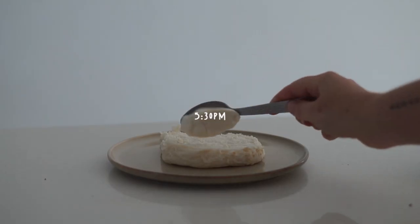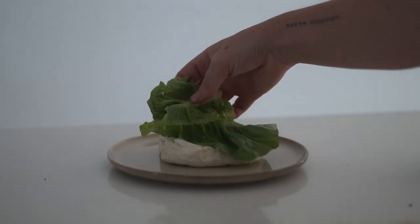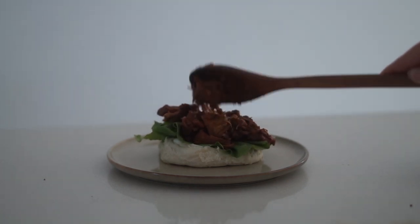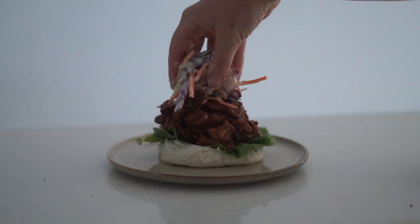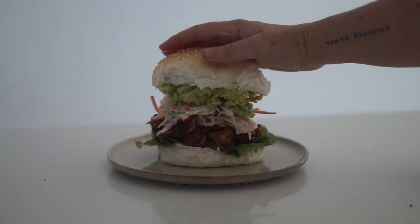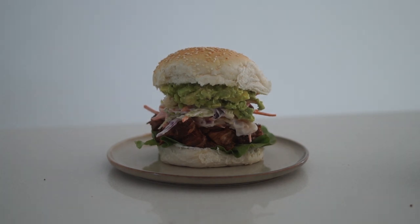And then that evening I made a barbecue jackfruit burger. It's kind of like a summer burger, very fresh. I first put some vegan mayo as well as some Coles lettuce, then the smoky barbecue tender jack by Amazonia, some vegan coleslaw, guacamole, and the bun on top. And that was my dinner on Sunday.